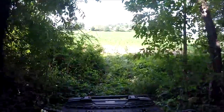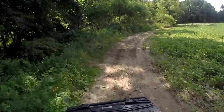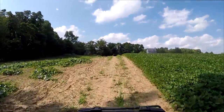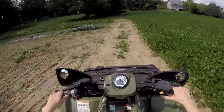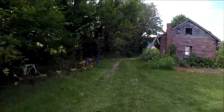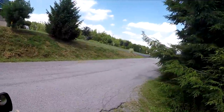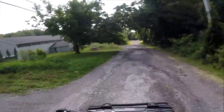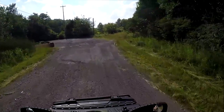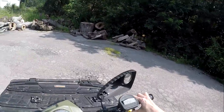Okay, so here we are getting out of the woods. Oh, mud flying everywhere. Oh my gosh. Oh, I'm gonna be dirty after this. Road down here with some random junk and stumps and trees and whatnot.